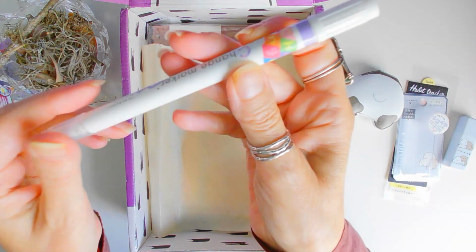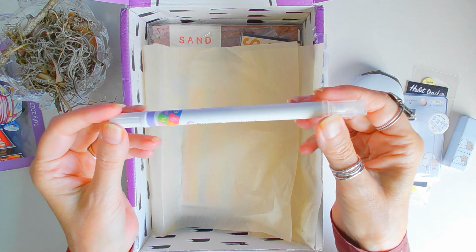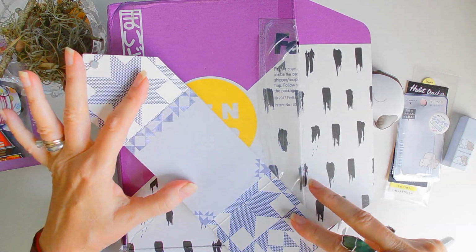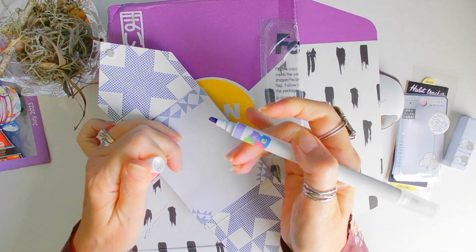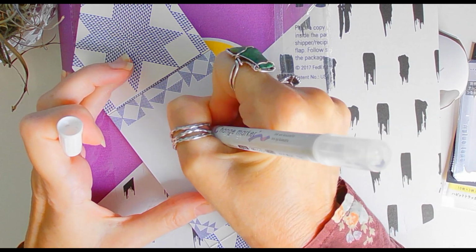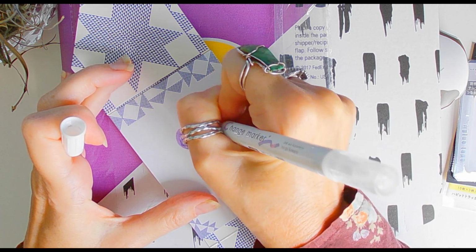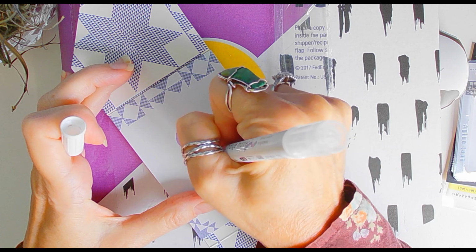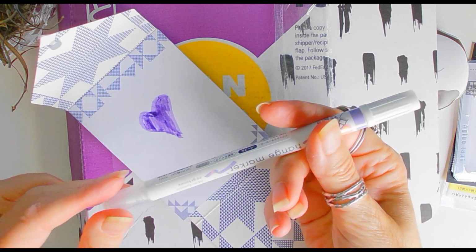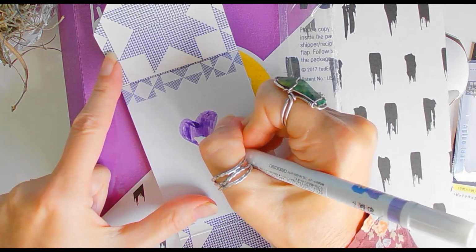Okay, the next thing we have is a color change marker. So this is kind of interesting. Let me show you what this is about. I've got a pad of paper. I want to demonstrate exactly what this does. So this is a marker. Mine is in purple. And I think the colors might vary. I'm not sure. You might get purple too. So it's just a regular purple marker. And then this side of the marker will change the colors. So let's check it out.